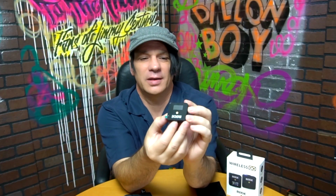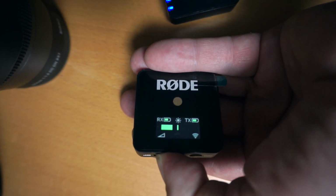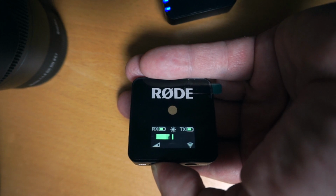On the receiver, you hold the bottom power button in right here, and when it turns on, you see it come in, and it gives you the battery readout and how much signal. Right now I don't have my lav mic on, so I'm going to turn my lav mic on, and you'll see the readout of the lav mic populate. Now you can see me talking, you can see how loud it is on a little meter. This sits on your camera, so you can see a meter, the battery life for the transmitter and the receiver, and also how hot the signal is.